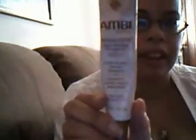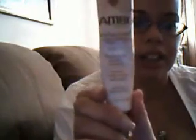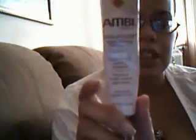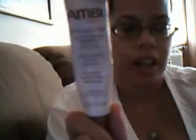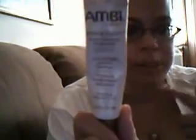I also use the Ambi Even and Clear Acne Clearing Treatment, and this one only has 1% salicylic acid, but I usually use it towards the end of a blemish or breakout, because this one is more of a cream, and the other one's more of a gel. This one has stuff in it to help reduce the darkness of the spot, because sometimes they leave dark spots, and so this will help reduce the appearance of darkness.